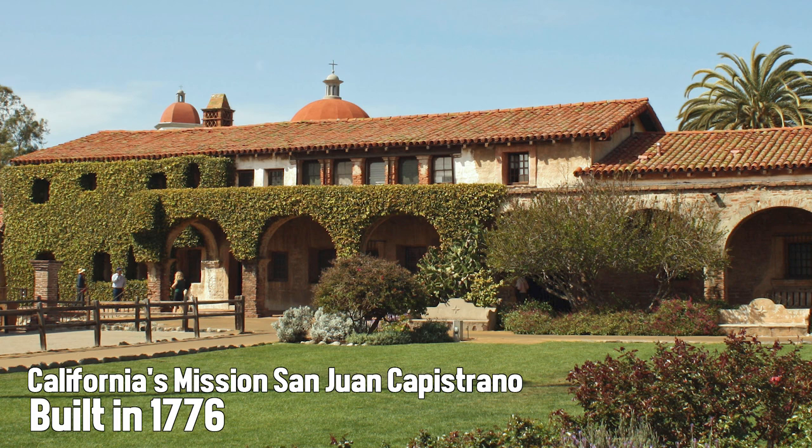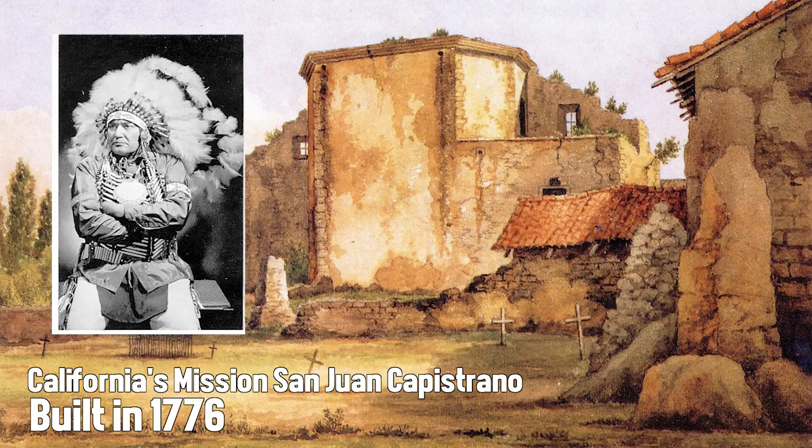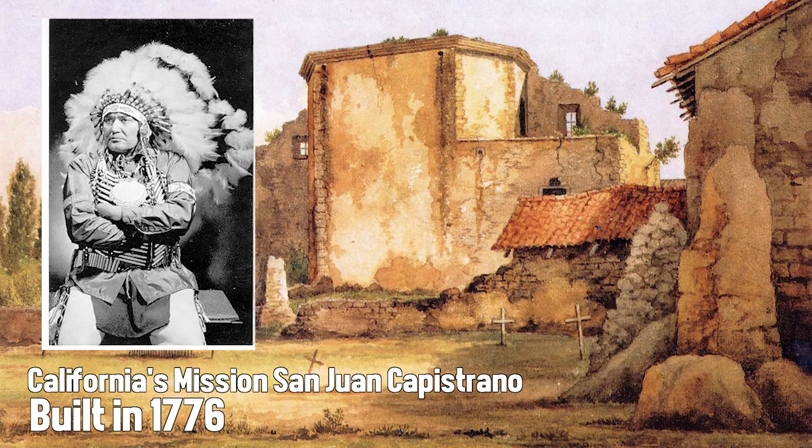Of course, a mission is California's oldest building. Come on now. This is the Mission San Juan Capistrano, built in 1776. Hey, that's the year we became a country. This building was built by using teams of indigenous Native Americans called Acjachemen. I don't know if they were forced to build this or if they did so at their own will, but they did a great job.